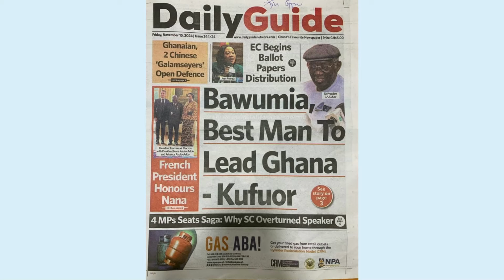Then, also on page 3, the Electoral Commission has started distributing ballot papers to all 16 regions of the country ahead of the December 7 general election. Our prayer is that things go according to plan and that we can avoid any problematic situations.